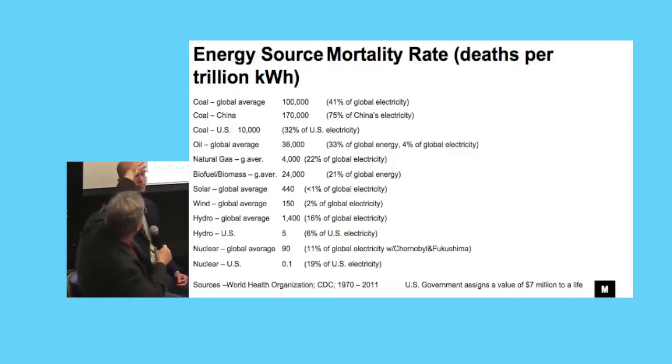And then you get down to the non-fossil fuels. You get solar, wind, hydro, nuclear. They're much less, and those are all accidents. All accidents. So if you look at wind, that's not bad, and 150 is much better than the others. But notice that I have global, then U.S. for coal, hydro, and nuclear.